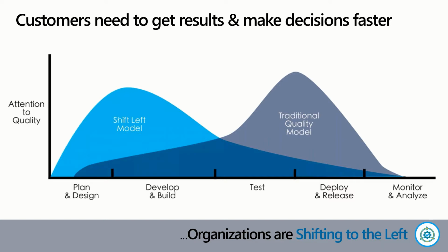We call it, in this case, the shifting to the left from more of the bigger bang, larger scope type of projects that deliver a big bang towards an end of a long cycle to a shift left where we actually deliver more incrementally and more frequently and deliver value incrementally along the way as we're investing in these types of things. And it gives us the ability to shift course after each iteration and do that sooner so we can be more responsive to our customers and to the marketplace.